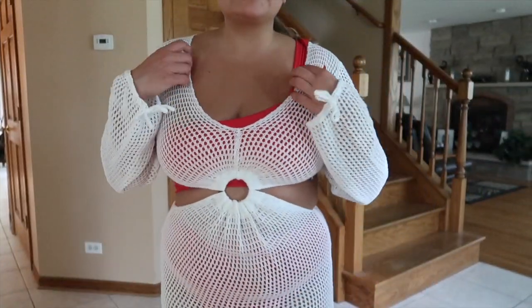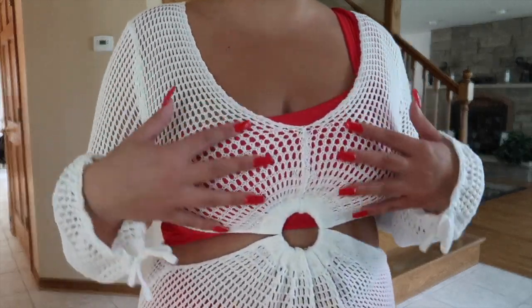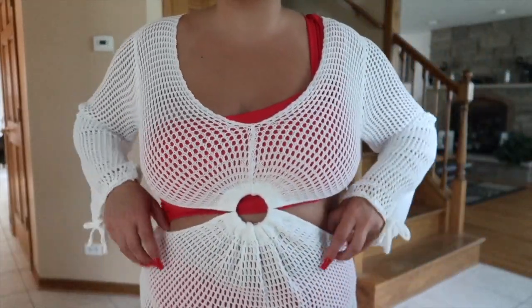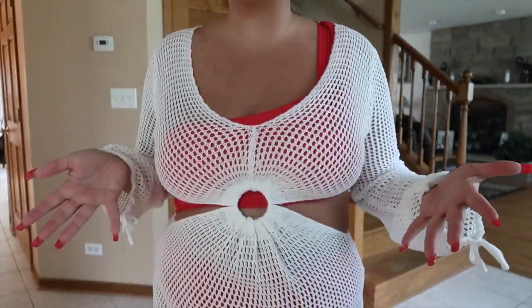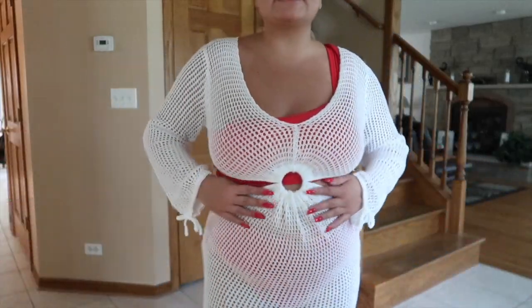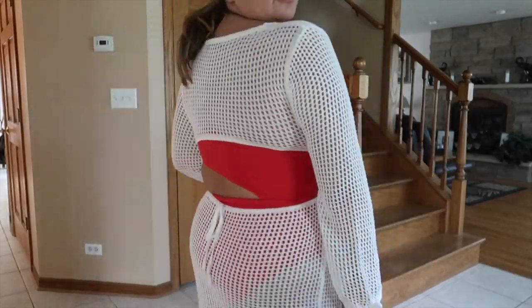Okay, so here's the next white cover up. As you guys can see, I really like the white cover ups in the summer because they look nice when you're tan. This is a dress style cover up. It's very different than anything I have. That's what drew me to it. It has this fishnet material, and then we have this cutout. I feel like this cutout trend is very trendy right now, in dresses, cover ups, tops, everything has this O-ring detail with the cutouts. Really cute.